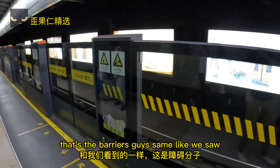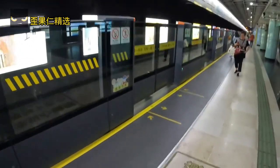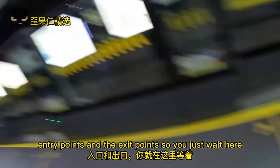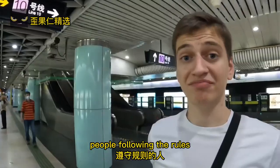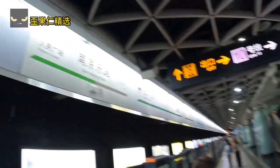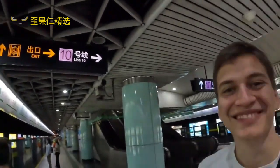That's the barriers, guys, same like we saw already in other countries. And here you got the entry points and the exit points, so you just wait here. And people are actually doing that. People following the rules, huh? It's really organized, and I really also like all the signs here. It's in English. We can also read everything and get along, huh?